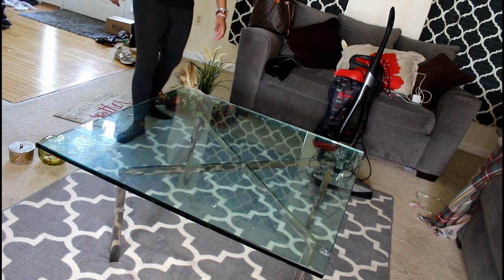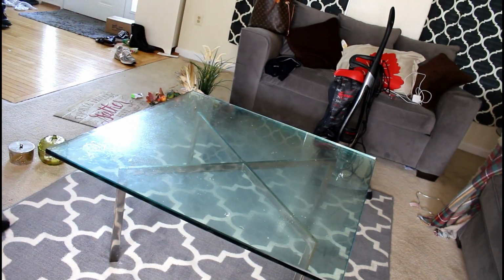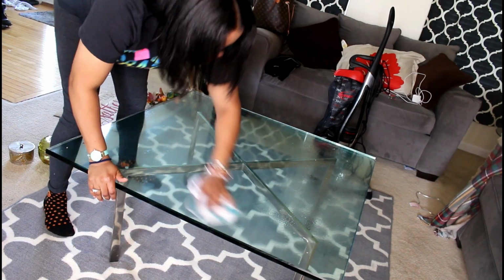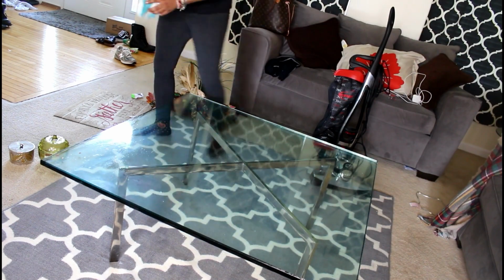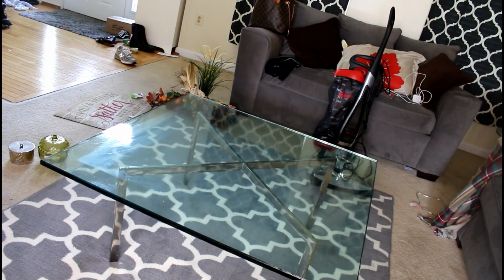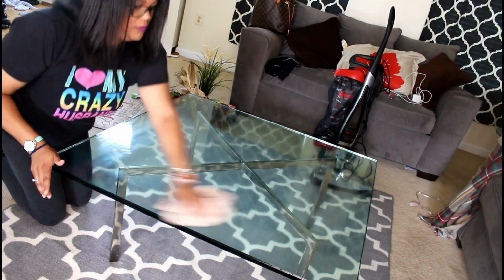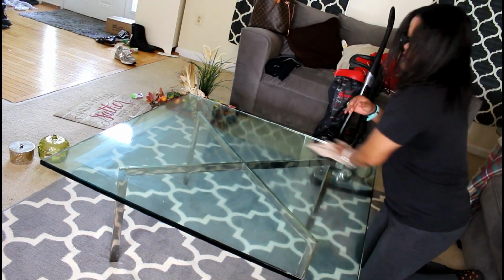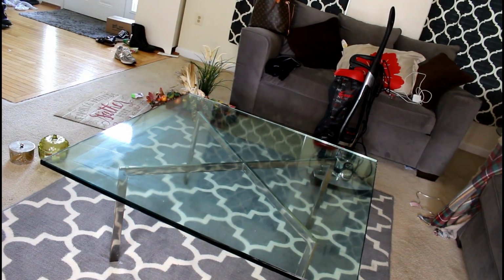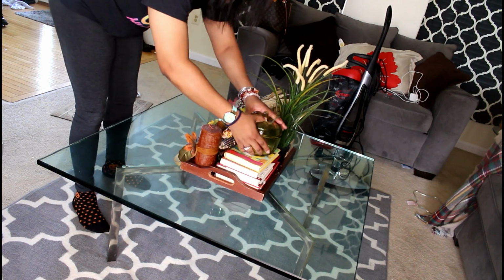So this coffee table came from the Goodwill. I only paid $10 for it, so I'm spraying it now with some Mr. Clean spray. I love the way that spray smells. And then I'm going to finish it off with some cleaner from Myers. I love to clean glass with cleaner and then go back with the glass cleaner, but I'm getting a workout cleaning this table because as you can see it is very low, but I love it. It's transparent and I like the way you can see the rug under it.